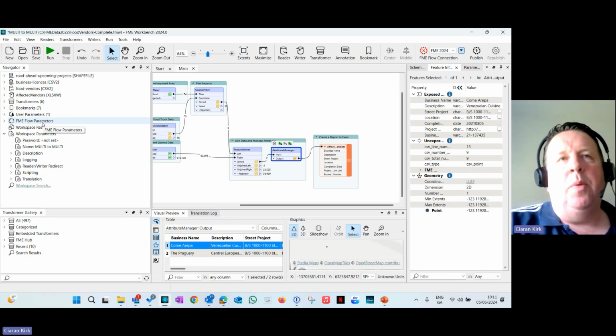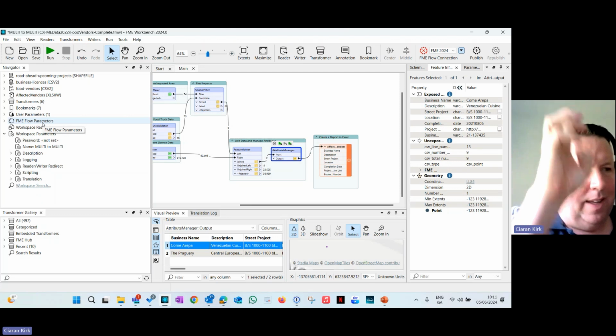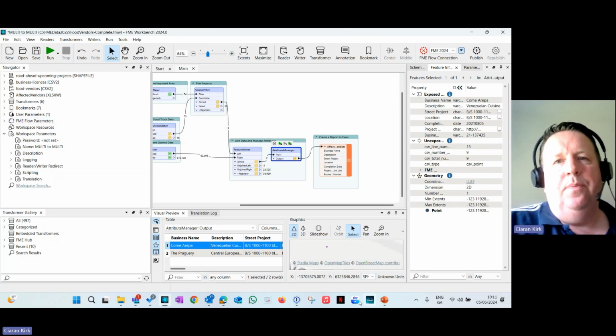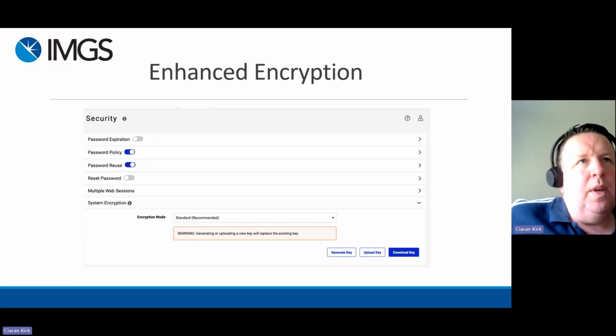So when you're bringing your workspaces through now, you know which ones are affected. They're identified in that nice little list, and it's easy to update and easy to upgrade. Okay. A lot to cover too, so I'll keep moving.